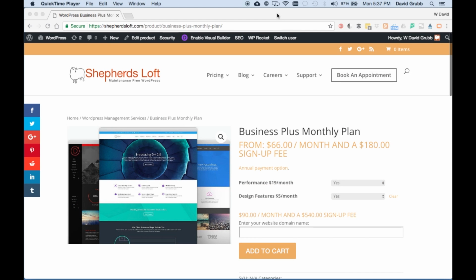We would like to announce two new options for all our management plans. These options will help you increase the speed, design, and usability of your WordPress website. The first option is WordPress Performance. This increases your page speed score by 10 to 30%.